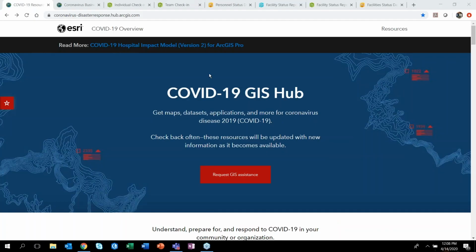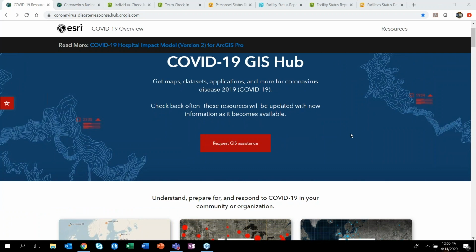Thanks, Matt, and thanks everybody for attending today. I want to start out with the ESRI publicly available COVID-19 GIS Hub. This is a publicly available webpage where organizations and the GIS community can navigate to and get maps, data sets, and applications, as well as much more for coronavirus spread. This publicly available webpage is constantly updated with the newest available resources, so please check back as needed.